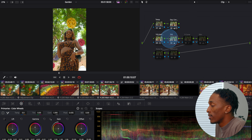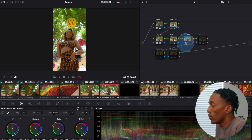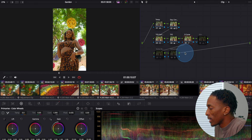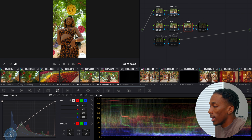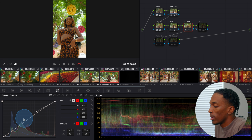So the next node is for my S curve, and I'm pretty sure that y'all know what that is, but if I enable it, you can see what it does. And honestly, I didn't push this too crazy, so it's fairly light, but if I go into the curves, this is my graph. And the more that I push these, if you look at the image, the more extreme it becomes. But again, for this one, I kept it pretty light and I liked what it did. It just adds some contrast and a little bit of pop to the image.